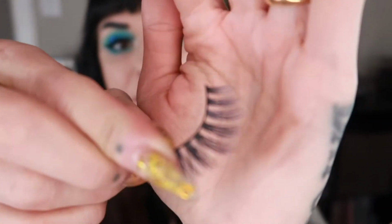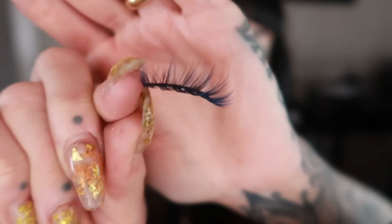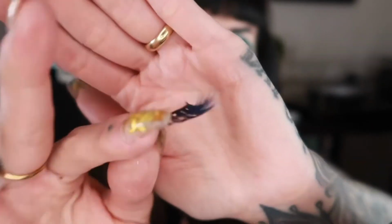I'll try my best to get a good shot. I really wish I could show you guys how blue they are, but my camera is not picking it up. Oh, maybe you can kind of see it. See how the light hits it? You can kind of see it. That's what's cool about them. They're not that bold blue. It's just a subtle blue, which is really cool.